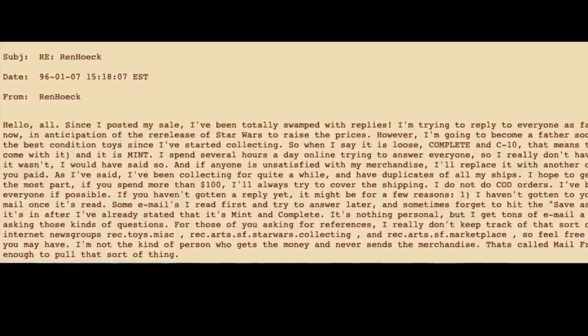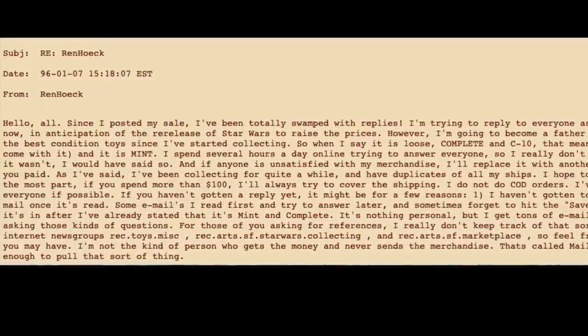He added that he had been collecting these items for years in order to sell them off later. After blaming some of the lack of replies on AOL, Ren let everyone know that he was a soon-to-be father and that selling items and never mailing it out was mail fraud and punishable by jail time, something he wasn't willing to do for a few $100s.